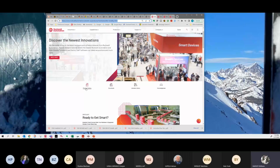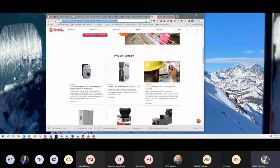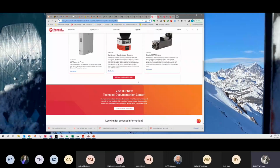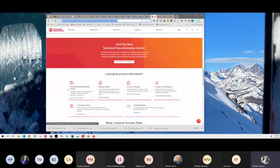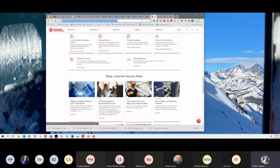All right. There is a ton of stuff. Some of these are the links we go to all the time to find good information. And then they show new products like Spark Manufacturing, more new products here that's come out. You can see lots of good stuff. And then if you want to view more, and then see technical documentation, release notes, product drawings, knowledge base and literature library are two of our big tools that we use all the time.